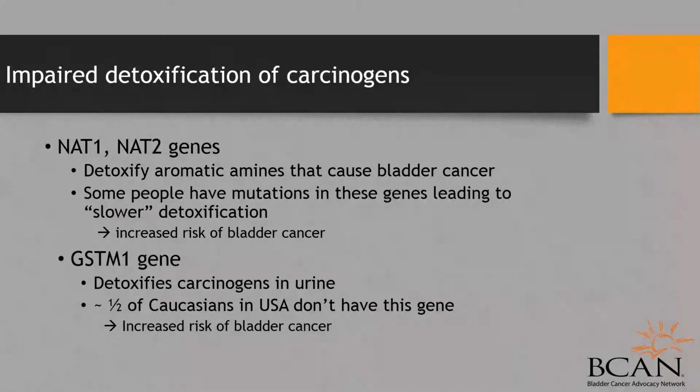There are two interesting scenarios they've identified through some great research, looking at how our body detoxifies carcinogens, such as occupational exposures or smoking that we're exposed to. The NAT1 and NAT2 genes both detoxify these aromatic amines that cause bladder cancer. And what they found is that some people, not very many, have a mutation in these genes that leads them to detoxify slower.